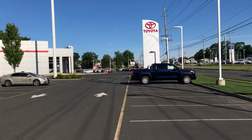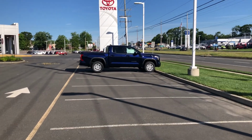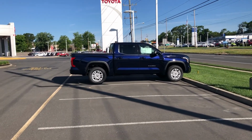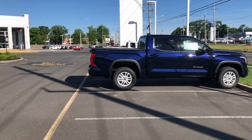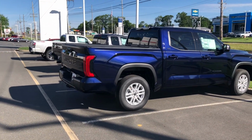Not much to show you at the dealership today. Pretty windy out here, but there is this gorgeous Blueprint CrewMax SR5. Figured we would take a look, add it to the end of the video. You'll have to tell me what you think. The sun is shining on it. The Blueprint looks amazing with direct sunlight hitting it. Of course, there is a pinstripe.